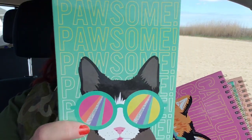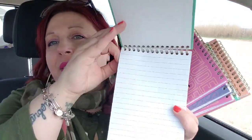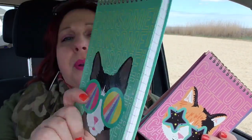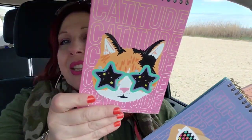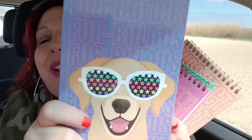There are these really cute notebooks, like notepads. See, they open this way. They're really cute though. And they have dogs or cats on them. They're 80 sheets. They're by Jot, I'm sure. Yeah, they're a Greenbrier product. And this one says Pawsome. And this one says Catitude. So cute with the star-shaped glasses. And then this one says Furbulous, but I really love this one.